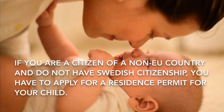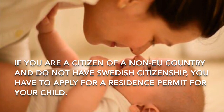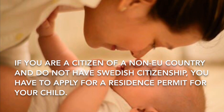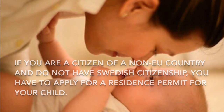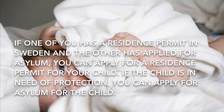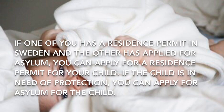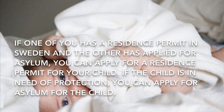How to apply for a residence permit for your child. If you are a citizen of a non-EU country and do not have Swedish citizenship, you have to apply for a residence permit for your child. If one of you has a residence permit in Sweden and the other has applied for asylum, you can apply for a residence permit for your child. If the child is in need of protection, you can apply for asylum for the child.